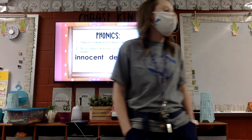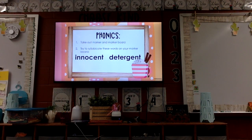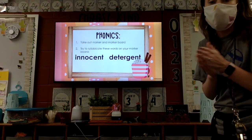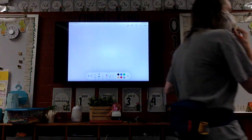The first three kiddos that have this down and have this syllabicated will get a bingo chip. Okay, virtual kiddos, write these words down. I want you to break them into their syllables: open, close, bossy R, magic E, all of our vowel types. All right, guys, let's go through them. If you're not done that time, we're going to review.